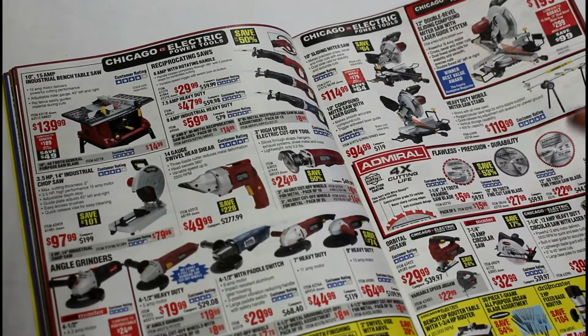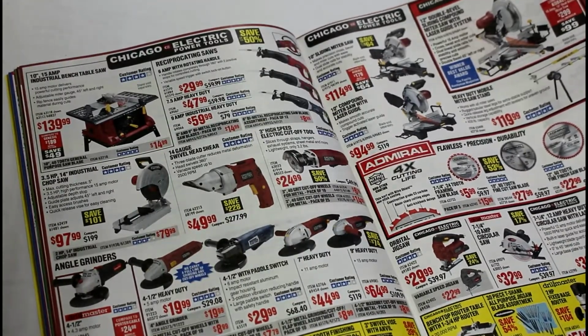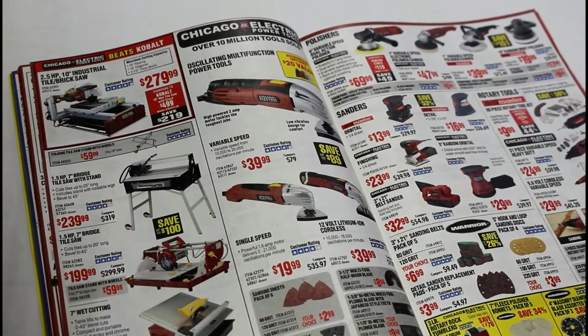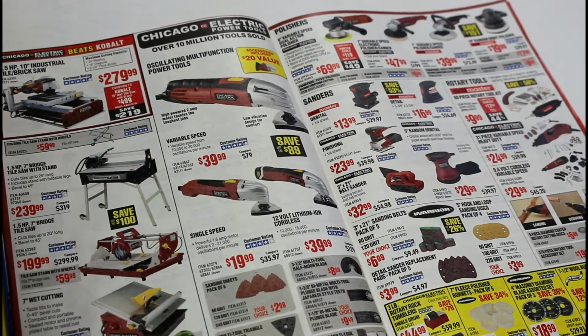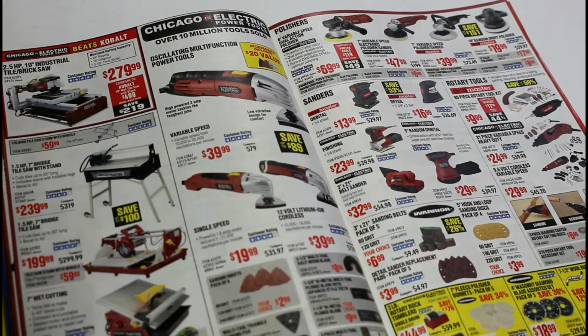Never used any of their miter saws or blades. I've always kind of questioned things like that from there. The oscillating multifunction power tools, I really love mine. Like I was saying earlier, I feel like they're probably a good deal. You know, there's all kinds of attachments: sandpapers, scrapers, blades for wood, metal, plastic, plunge cuts. Pretty much that tool does everything.